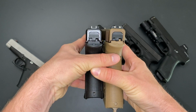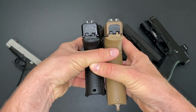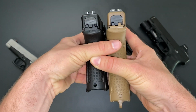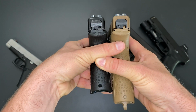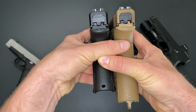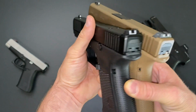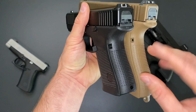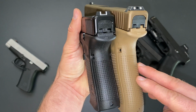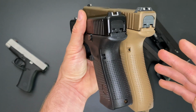Now when you compare it to a 19, there is noticeably more grip to conceal, right? And when we carry, the grip is usually what prints, it's not the slide. So that is a consideration for you. Everyone can conceal guns differently based on build, how you dress, what kind of belt you wear, what kind of holster you use. So I can't tell you that you will definitely be able to conceal a 19X the same way you do a 19. For me, this one prints a little bit more, although probably not noticeable to someone who doesn't know what they're looking for, but it's just something to consider.